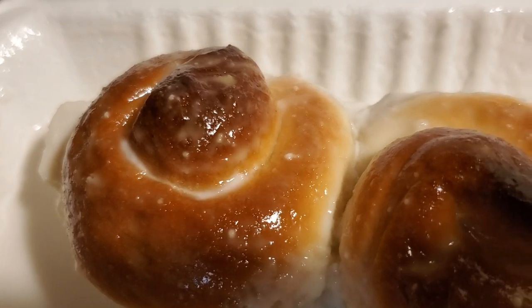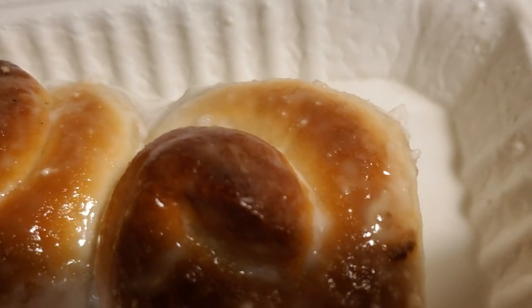And I'll leave you with the sounds of the nighttime with our dessert, pani popo.